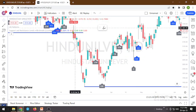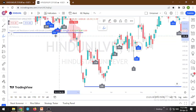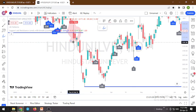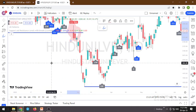See this hammer candle. This is a hammer candle. This is called a reverse hammer candle. When it forms at the resistance place, just go and buy below this and keep the stop loss at the top of the hammer candle. You might get a 1:10 kind of risk to reward. And when it respected the support and prices again moved up, this again is something like a small hammer kind of candle.